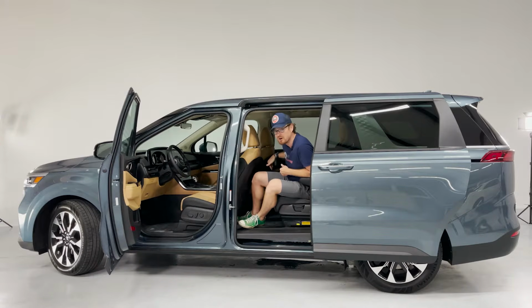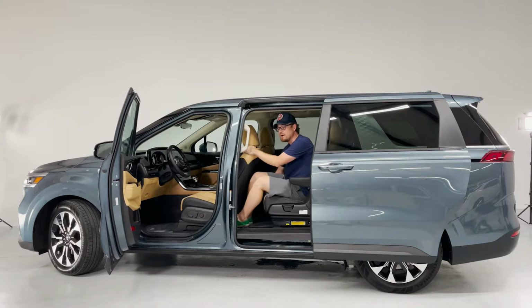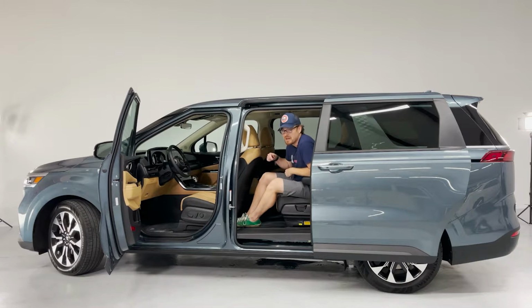So you've got 3 across here in the EX trim in the middle row, and then you've got seating for more in the back. We'll flip down those back seats in a little bit, but these actually have an incredible amount of travel to them, and they can slide back and forth. But what is really impressive is this middle row seat. If you've got the back row folded flat into the floor, it can practically be your back seat. It is insane how far back that seat goes.